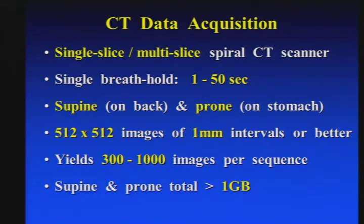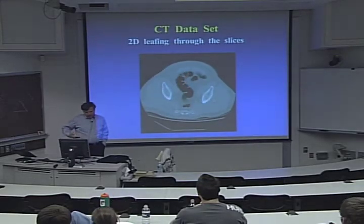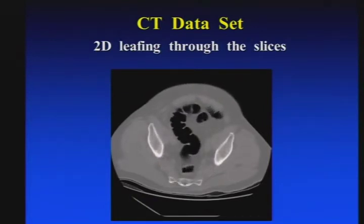A typical CT scan of this is 512 by 512 by 1 millimeters, although there are higher resolutions. This yields anywhere between 300 to a few thousand cross-section slices, and you get a lot of data, a gigabyte, 2 gigabytes, and that's what we have to deal with. So this is a sequence of slices, and what you see in here, the black area, is the colon, and this is already cleansed. The black is air inside the colon.